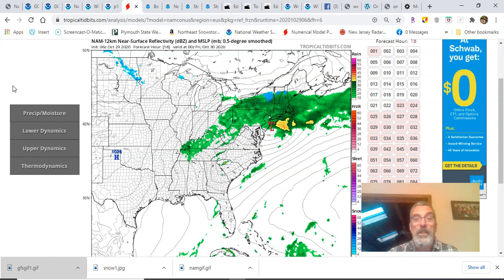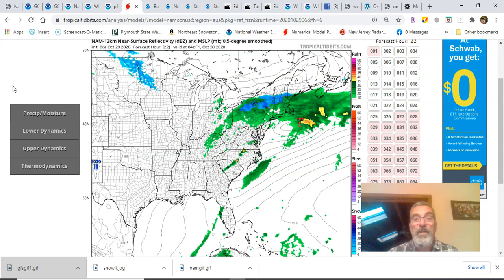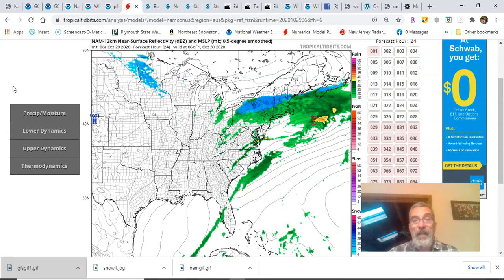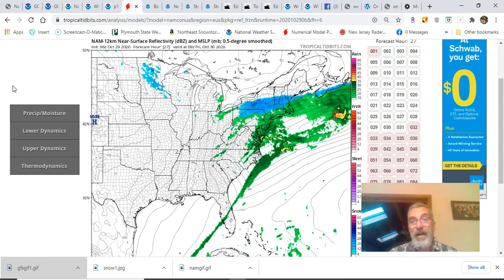Moves off the coast. This is at 8 p.m. tonight, southeast of Atlantic City, a 993 millibar low, and then it moves out straight east. And now you have the second low coming into play later tonight. And you'll notice that there's an expanding area of snow in upstate New York, southern Vermont, and New Hampshire, mainly north of I-90. And as cold air drains southward, we are going to see that cold air move down toward the coast.